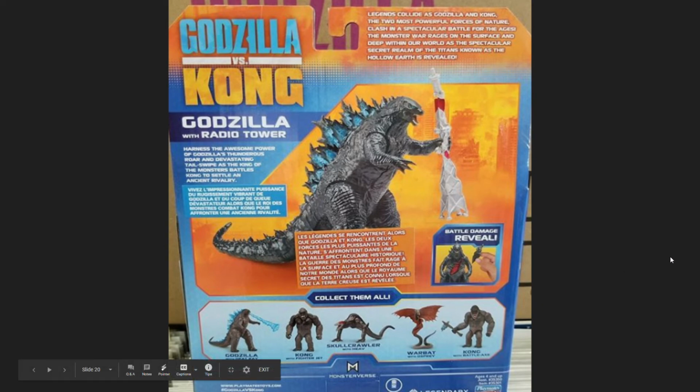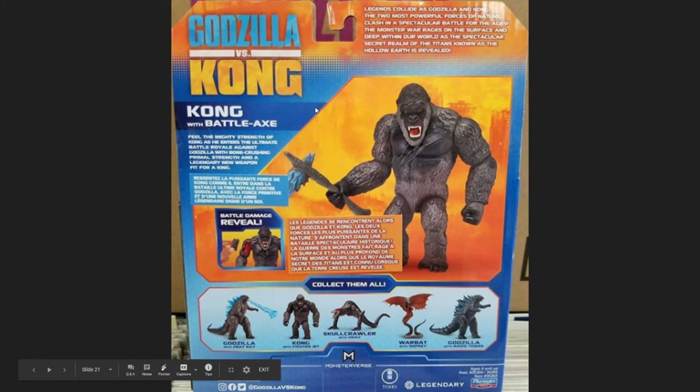And then you have collect them all. We'll get into that in a second. Kong with battle axe. Feel the mighty strength of Kong as he enters the ultimate battle royale against Godzilla with bone-crushing primal strength and a legendary new weapon fit for a king. That's awesome. And then I think that you have the synopsis and stuff in different languages.